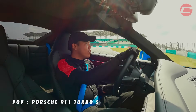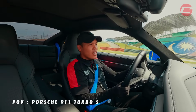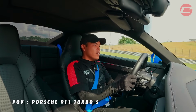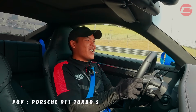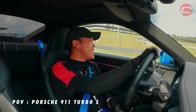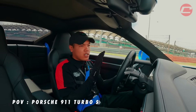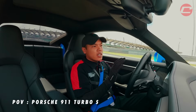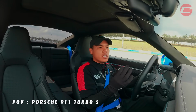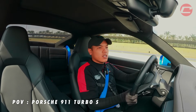Turn 1, turn 2, flawless, flat. Flat siap kereta ni. Sedapnya. Even in the Turbo S pun aku dah rasa macam ni. How would I feel inside the GT3 and the GT4, guys? Macam mana rasa dia? It's so flat. Sumpah aku cakap, the handling in these cars so perfect. Like literally flat, aku tak rasa. I mean obviously kau rasa body roll sikit, but damn, different level lah. Such a different breed.